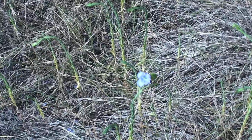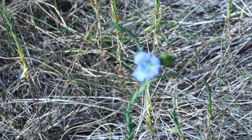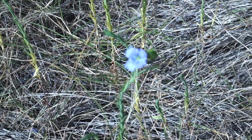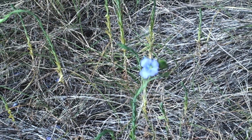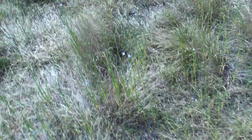This is some of the blue flax. Just wanted to show it. Didn't turn out very well on film. But yeah, that's what's going on right now over there. Signs of the time, the lunar time, and the solar time.